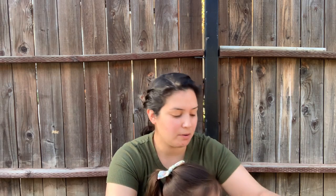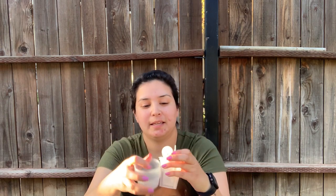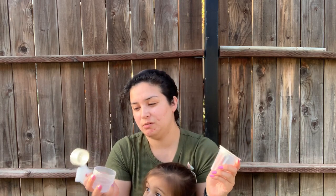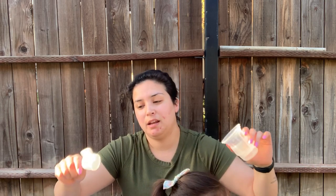Another thing we recycle is the detergent lids, the baby formula scoops, the protein powder scoops, and the Jell-O containers. And what we do with them here is we'll put them in a water bin and Amaya can scoop, or we'll put them in a sensory bin with rice or with some sand, and she gets to scoop it and pour it.